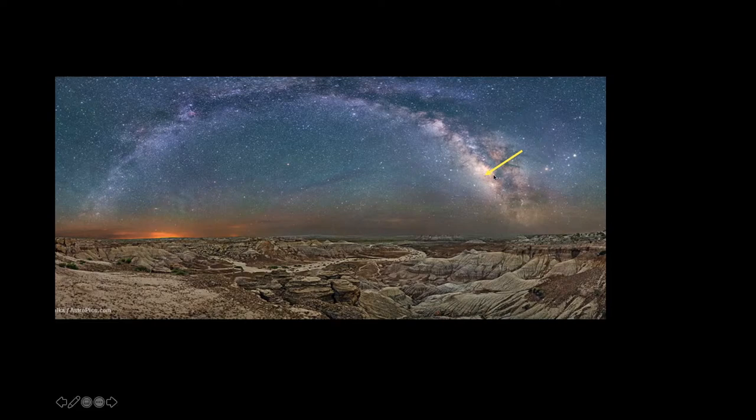But you can see over here where the arrow is pointing, you kind of get a bright spot. That's Baade's Window. And you can see there's a constellation here that's quite popular for those of us that pay attention to the galactic center. This constellation looks like a teapot. There's the top of the teapot. There's the handle of the teapot.